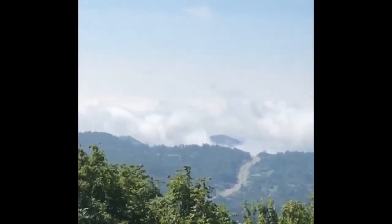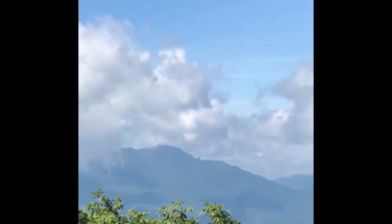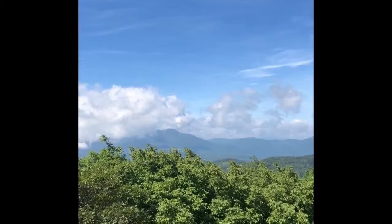We made it to the top, and wow, what a view. Oh wow, I believe that's Grandfather Mountain over there. Just what a panoramic view up here.